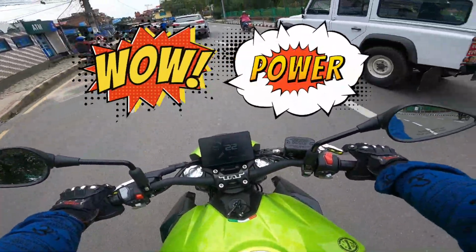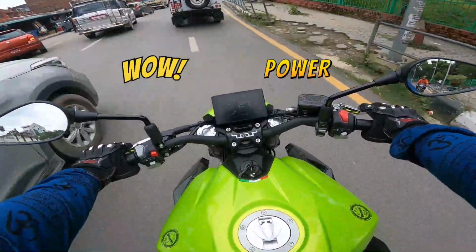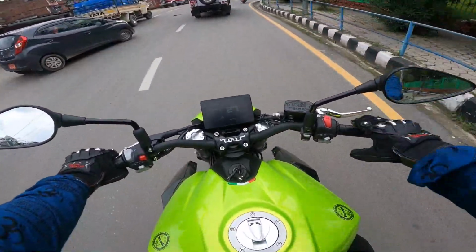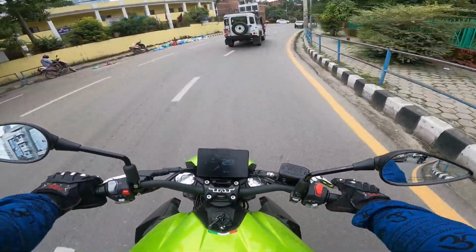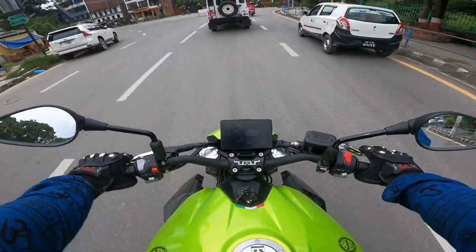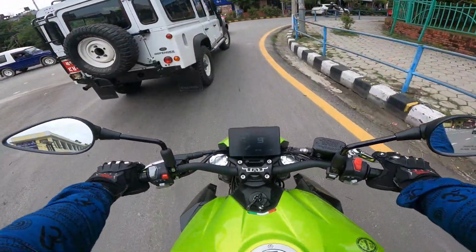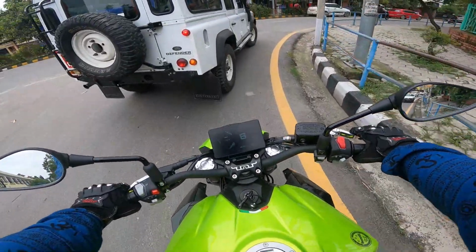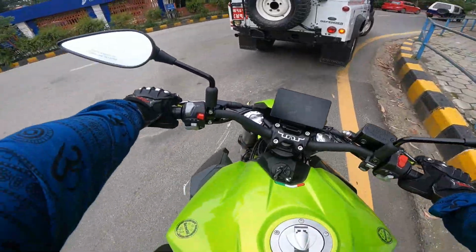Smooth guys, very smooth. All aggressive size, right? It's a fairings bike. So let's check it out. Let's go, price and specs.